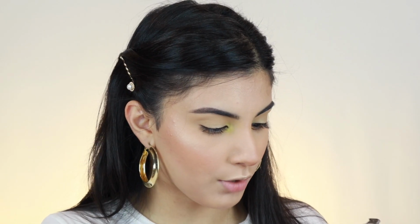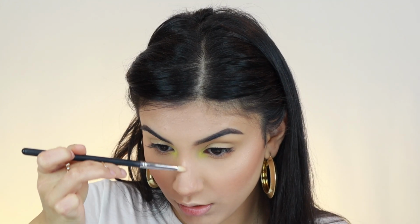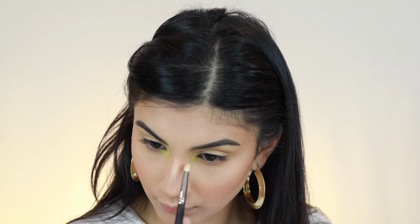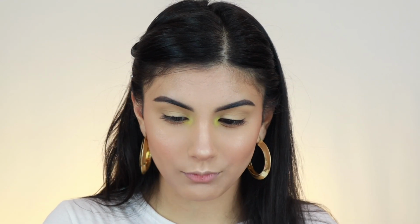Then I'm gonna take my Morphe M431 brush and just put it on the tip of my nose and right here on the middle of my nose down. And then I'm gonna take my little powder brush, and you're gonna be like, what's the point of putting highlighter on them? Yeah, no. There's a technique that I like to use. I'm gonna spray it one last time with setting spray. Done with that setting spray.